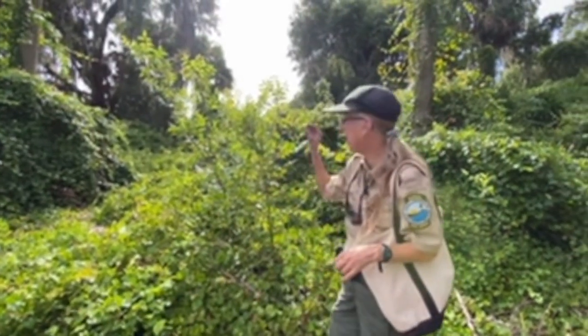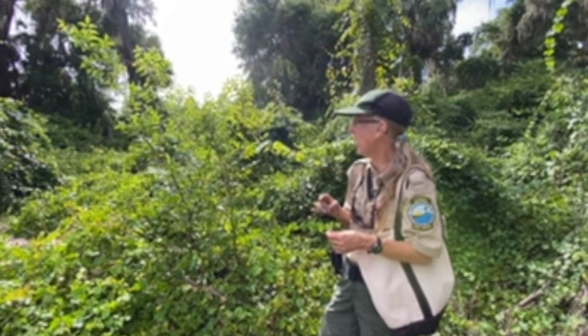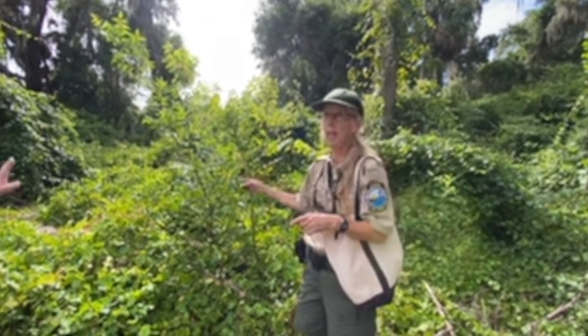And if you're of Greek heritage, you might make a little meat and rice dish and put it inside the grape leaf. We're going to try to point some out later that actually have grapes on them, but the grapes are not ripe yet. Anybody want to try a leaf?